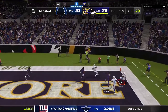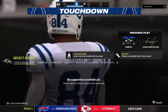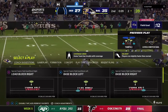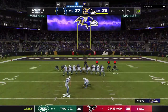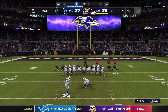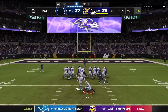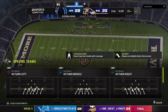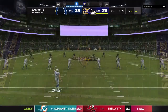Escaping the pressure right. And he's got his target. It's caught for a Colts touchdown. Irv Smith Jr. in the final seconds of the 1st half. And the Colts are able to cut into this lead in the final seconds of the 1st half. Extra point splits the uprights, and that'll cut the lead down to a touchdown. Ravens 35, Colts 28.